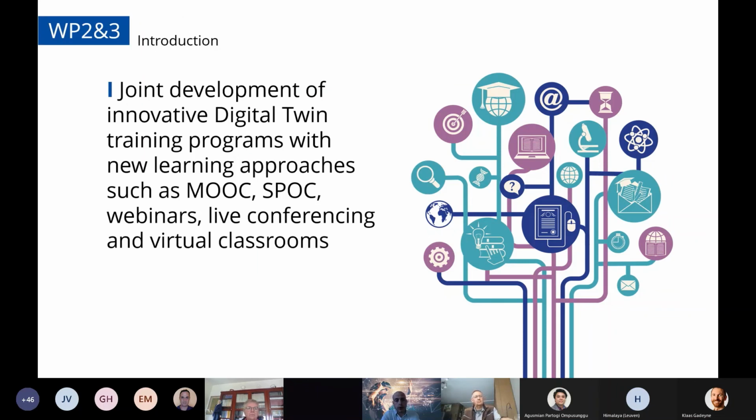WP2 and 3, which is led by the Fachhochschule Aachen in Germany, will be the development of a joint innovative digital twin training program with new learning approaches, such as MOOC, massive open online courses, a digital learning course that is open to everybody and free, and also SPOC, small private online courses, for 15 or 20 people, all online, that you can attend wherever you are, but also webinars like today, live conferences and virtual classrooms. These are truly trainings, but we focus on a digital, ATAWAD approach: anytime, anywhere, any device, so you can learn about the twin anytime and anywhere you want.